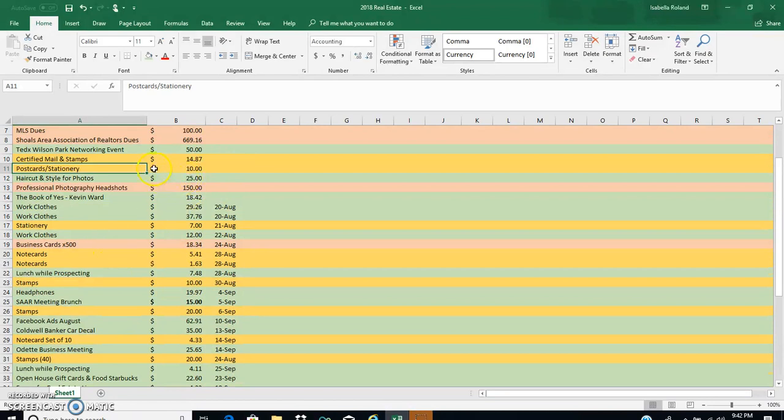I'm really big on handwritten notes. I think that they go a long way, and people tend to remember you, especially if they're getting that in the mail. I send handwritten notes to expireds, to for sale by owners, to people on the phone where I had a cold call and it went really well. I'll send them a handwritten note with my business card so that they remember my face. These are just little incidentals.